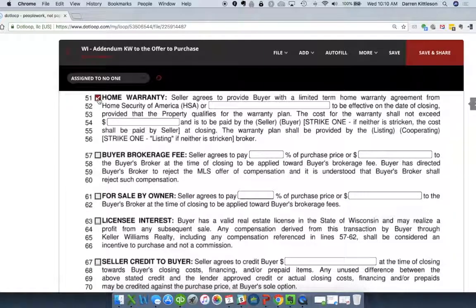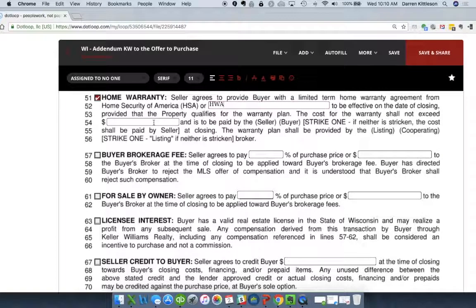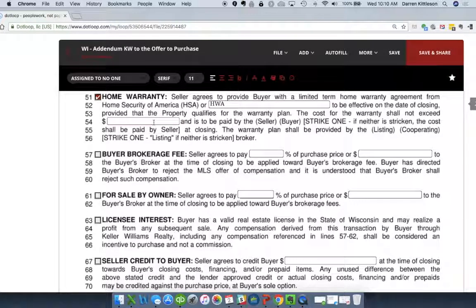Let's say they were offering a home warranty. It says seller agrees to provide buyer with a limited term home warranty agreement from our default is HSA, which is one of our great partners. Or let's say that they've got another home warranty that they've already got in place. I would name that, and I would say effective is the time of closing and the cost won't exceed blank. That's where you're going to have to ask the listing agent what version of that they're offering, and then you're going to put that in.